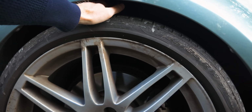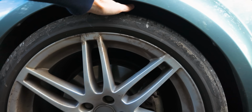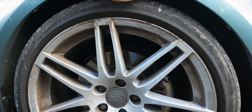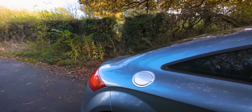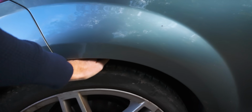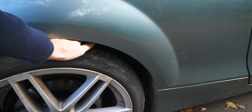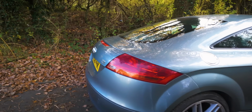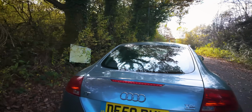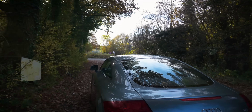Oh, we've got proper tyres here as well. So that is a Pirelli P Zero. Sadly, it's only on about 2.5 mil of tread, but it's a decent brand at least. Moving around the back, we've got a Bridgestone. That wheel bearing hum could, of course, be tyre noise. That's on about 3 mil of tread, so again, not brilliant, but it's all right. I don't even think there'd be an advisory item, to be honest.